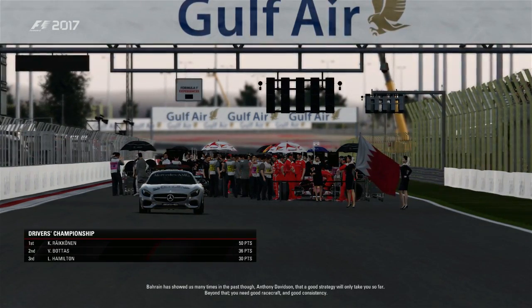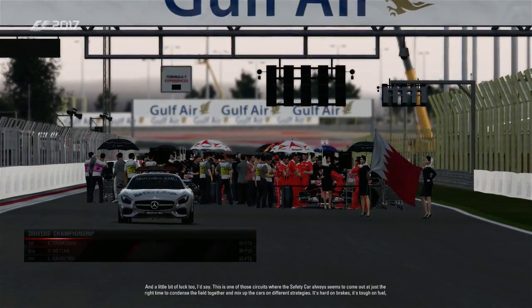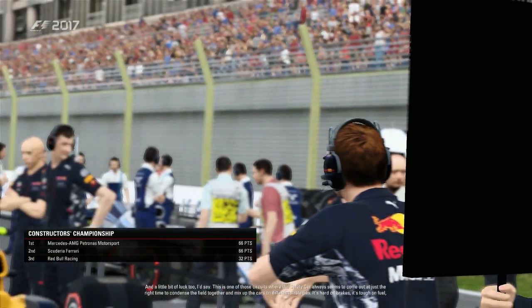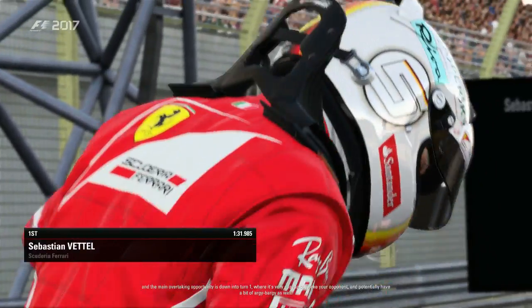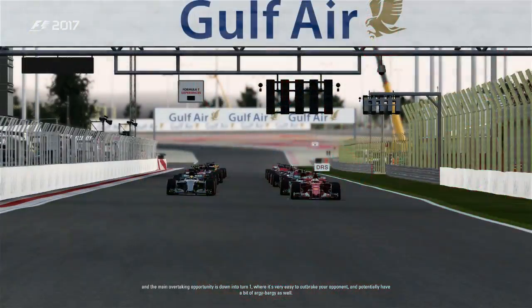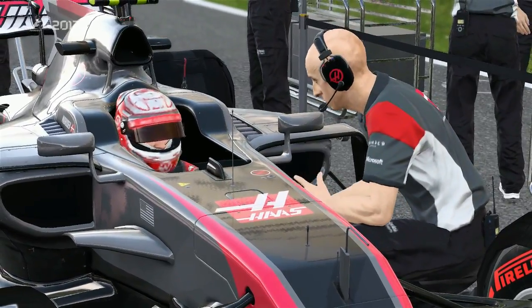Beyond that, you need good racecraft and you need good consistency. And a little bit of luck too, I'd say. This is one of those circuits where the safety car always seems to come out just at the right time to condense the field together and mix up the cars on different strategies. It's hard on brakes, it's tough on fuel, and the main overtaking opportunity is down into turn 1, where it's easy to outbrake your opponent and potentially have a bit of argy-bargy as well.